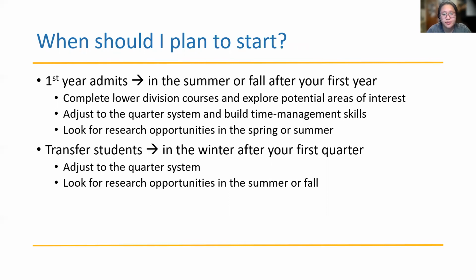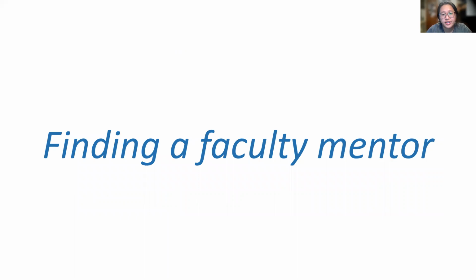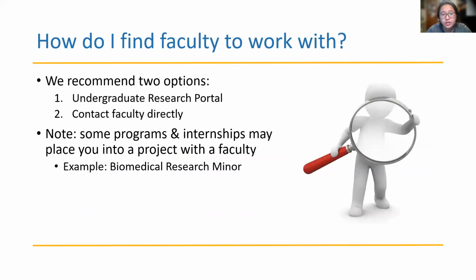Okay, so how do you find a faculty mentor? There are two options. One is the undergraduate research portal, which I'll walk you through how to use. And the second, which is probably more commonly used, is to contact faculty directly. There are some programs and internships that might directly place you into a project, like the biomedical research minor. And so those would be the exception to these two methods.